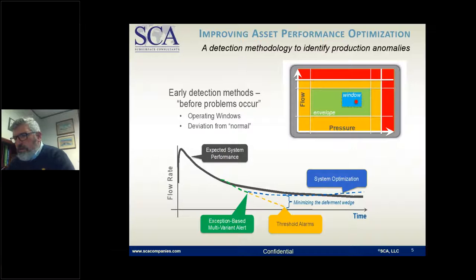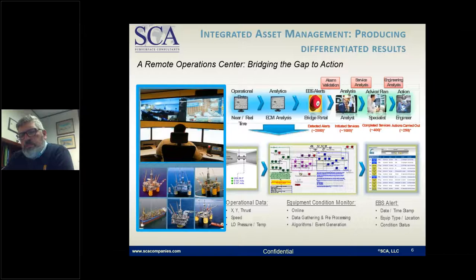So I'm going to spend some time now talking about one phase of the solution. As you might imagine, there were organizational aspects to this solution, there were technology aspects, and there were workflow aspects. What I am focused on now is the technology aspect, which was developing a remote operations center where we used some third-party analytics software to drive that detection engine to pick up all of the data coming off of all of the assets in the Gulf of Mexico, such that we could bridge this gap to action.